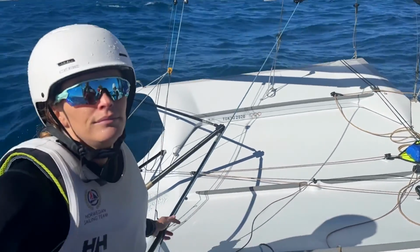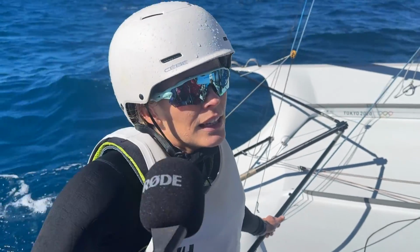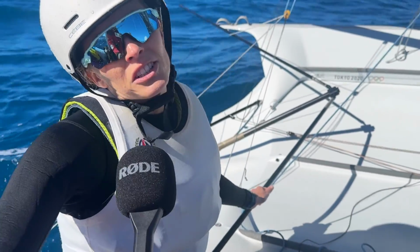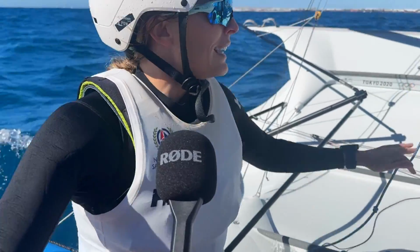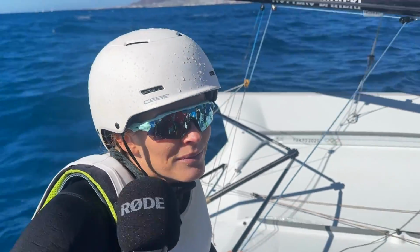You're doing some speed runs, what are some adjustments that you tend to make to try and go faster normally? Depending on the conditions. But out here now, we're taking the centerboard up and down, moving the track on the jib, and you can also do some turns on the rig. So it's quite a few options that you can play with.